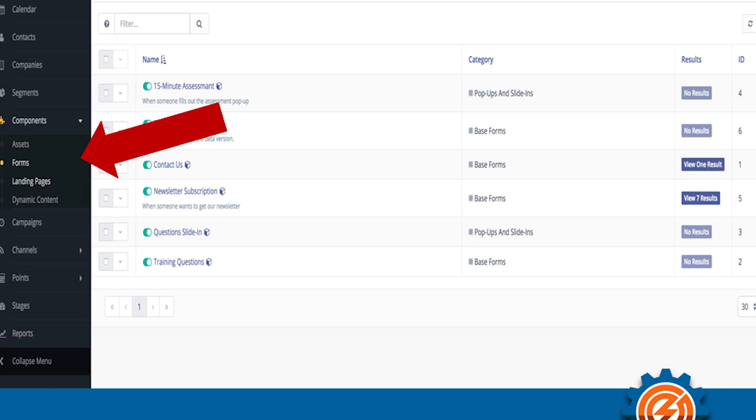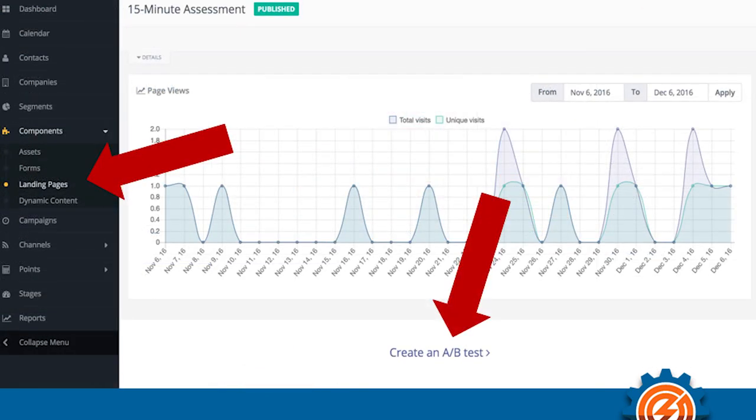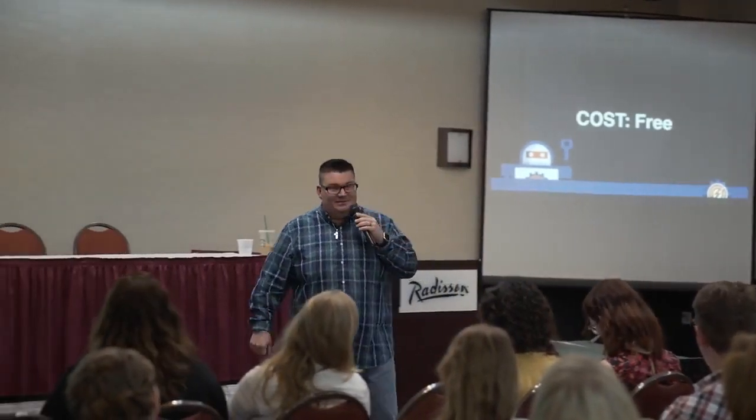But inside of Mautic, and again, I apologize in the back, it's hard to see, you can see that you can build forms, and you can have different forms here, and you can even have categories for your forms. You're also going to be able to see in Mautic that they have some templates that you can build, and you can even do a code mode or build your own custom landing pages here, and you got room for title and different things like that. And also, you're going to be able to do A/B testing, and you're going to see that there's reporting inside of Mautic. Now, did I happen to mention that that was free?